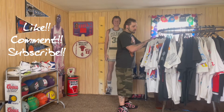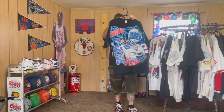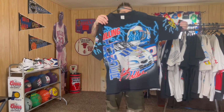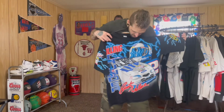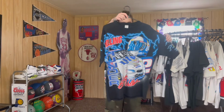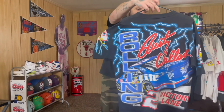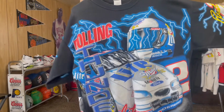All right. I think that camera's smoking a little bit after that one. That's all right. We got a little bit more thunder, a little bit more fire. We got the all over print Rusty Wallace, the Rolling Thunder shirt. And if you know, then you know. Out of all the Rusty Wallace NASCAR shirts, this is the top one you want to get. It's got that American Thunder vibe. So, let's check it out. It's nice. Electrifying.